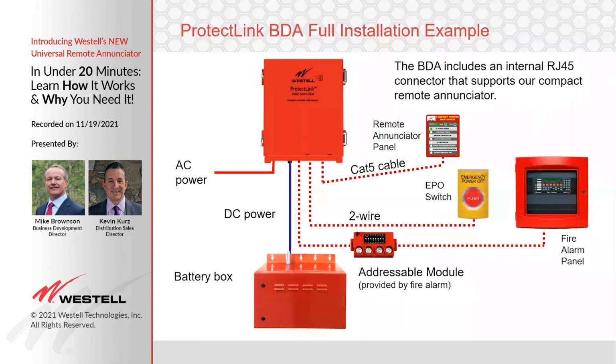Sidestep to our other brand new product. For those that might have heard about our new ProtectLink BDA, we use the same annunciator panel, but we don't need that interface unit. What we did with this is the BDA actually has the intelligence to talk directly to the annunciator panel. So we essentially borrowed that annunciator panel and that communication protocol, and we created this universal interface that'll now work with anybody's BDA. Just to make sure that there's no confusion here, the URA, Universal Remote Annunciator, wouldn't be needed with the ProtectLink BDA because it's already built in.